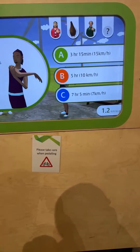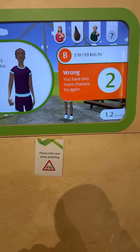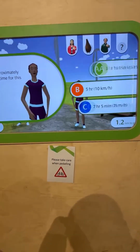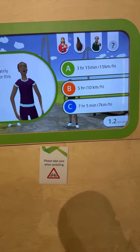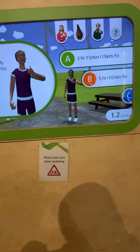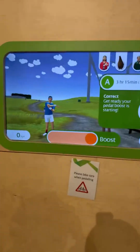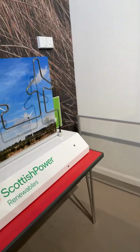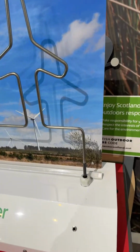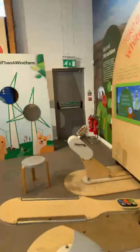I don't know. B. Wrong. Okay, it's faster than that. Let's go A. Yay! We get a boost. Oh, I don't want a boost. I've had enough of this. Whoa. Right, what else? What else have we got? So this one, I should have something. We don't have it. Okay, what's next?